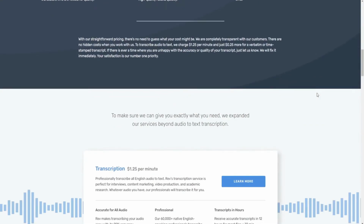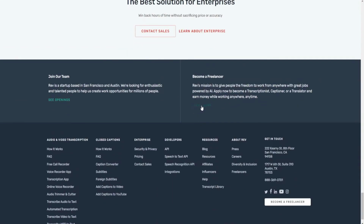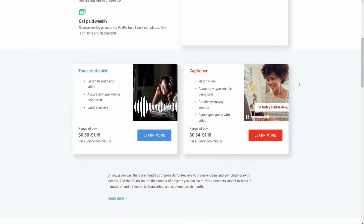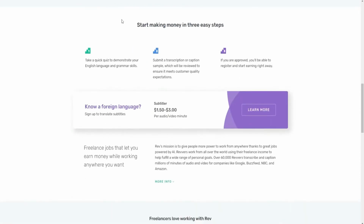Once you're through with that, let's head on to the bottom of the home page and click on this button which says Become a Freelancer, and then you will be taken to this page where you can find some pretty good information about your job description. You have a flexible work schedule. You can choose from hundreds of jobs and you will get paid weekly. Now I want you to scroll a little bit more and you can find the section where they will tell you that you can begin in just 3 easy steps.